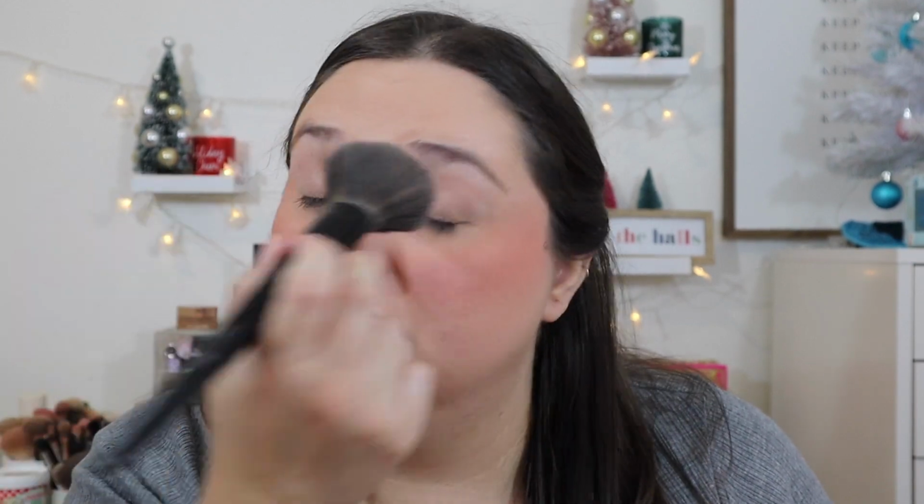I feel like the shade Mellow Wine is just that perfect sunburnt kind of look. Really nice for summer in my opinion. Also fall too, because it's a little bit more of a terracotta, which is really nice. So love that one. You guys will have to tell me if you have the newer updated packaging, if it's the same formula. I've thought about just repurchasing it, but I have that one and it performs well.